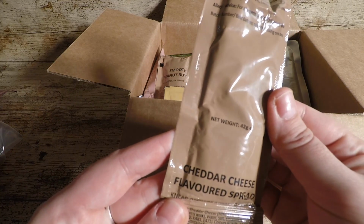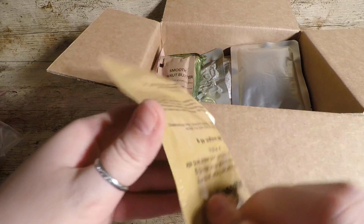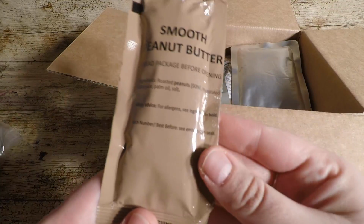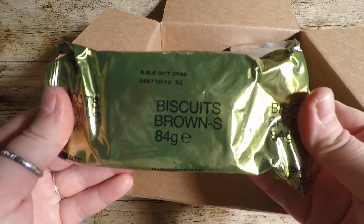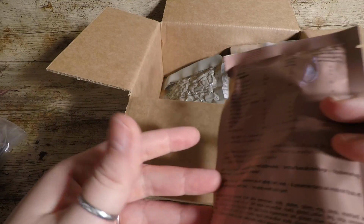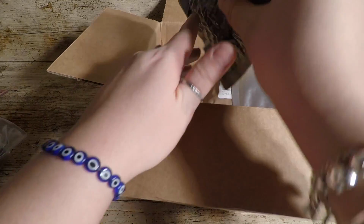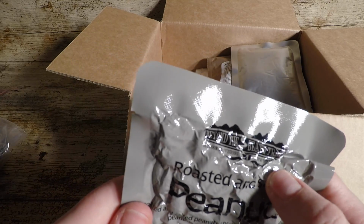We have a cheddar cheese flavoured spread. This looks cool. I've not tried that before. Then we have a raspberry beverage powder type. Smooth peanut butter. Biscuit Browns. Oops, all upside down here today. This is a cola flavoured drink. We have a packet of roasted and salted peanuts. Again, these are Beyond the Beaten Track.